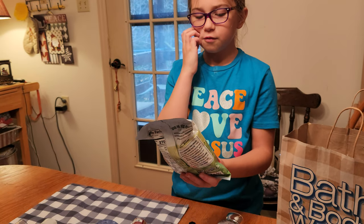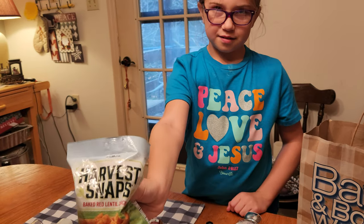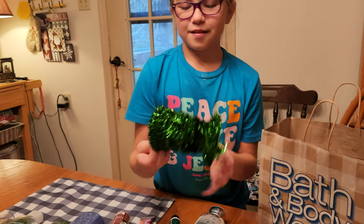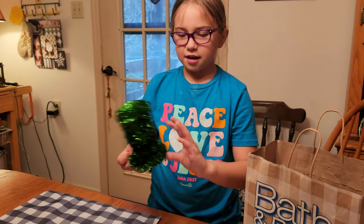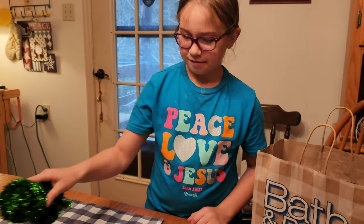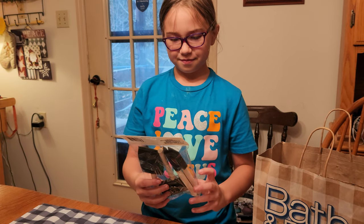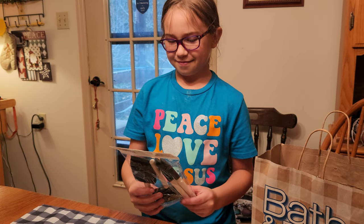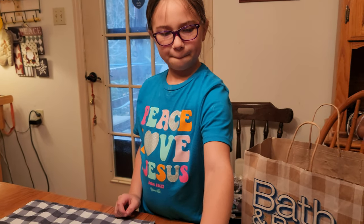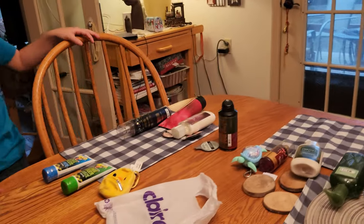And Harvest Snaps. Yes, because you already have a bag. And then a Saint Patrick's Day hat, still coming up for a video. Nice. Prepares for the video. These are brushes to paint. Sponge brushes, because the other ones got kind of yucky.